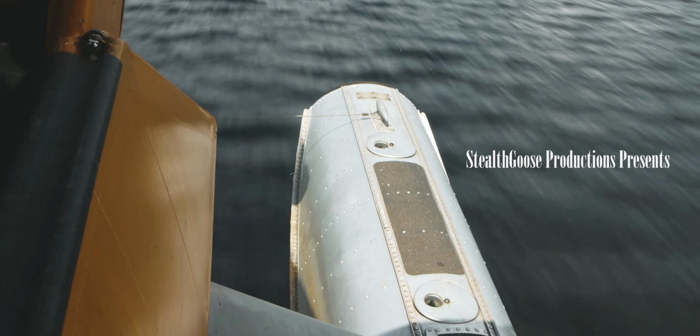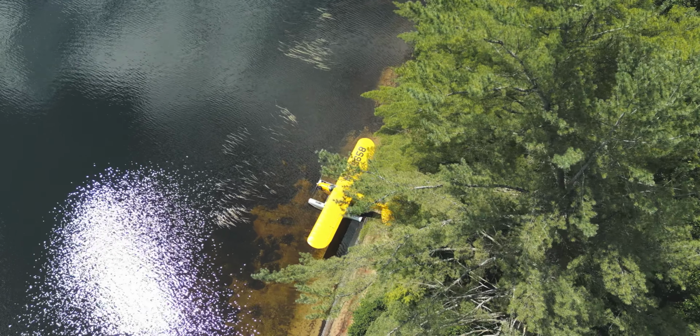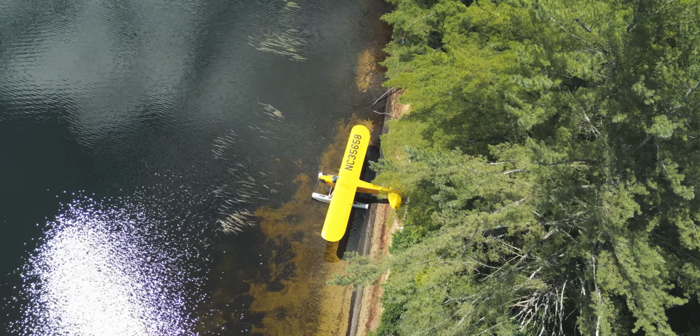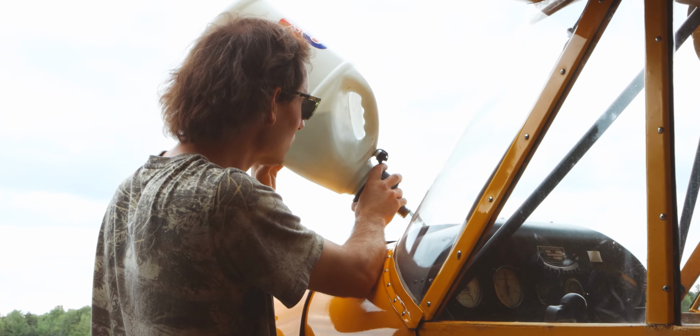Tuesday night, mostly clear. Lows in the mid-50s. North winds up to 10 miles per hour. Wednesday, mostly sunny. Highs in the lower 80s. Wednesday night, mostly clear. Lows in the upper 50s. Thursday, mostly sunny. Highs in the lower 80s.